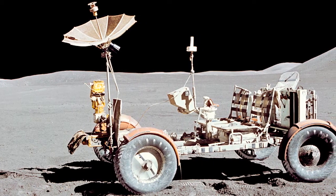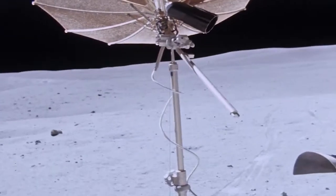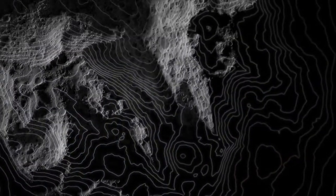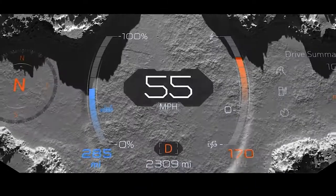GM engineers helped design the lunar rover for the Apollo 15 mission, and that inspiration played a key role in inspiring our visual language. Lunar topography became our theme, which drove us to design the Hummer EV with a white user interface during the day that transitions to a dark UI at night. With this theme driving our mission, we focused on developing clean, technical graphics, juxtaposed with the organic, mountainous lunar surface.